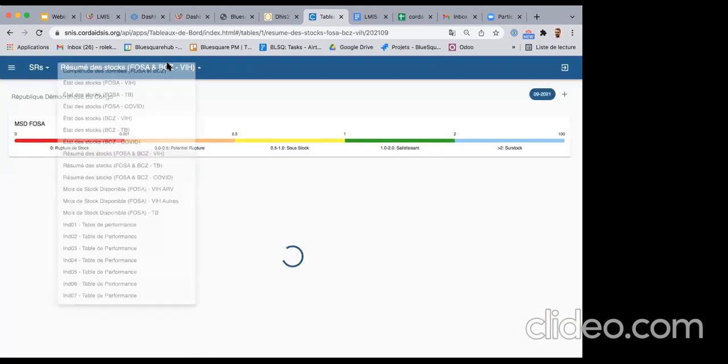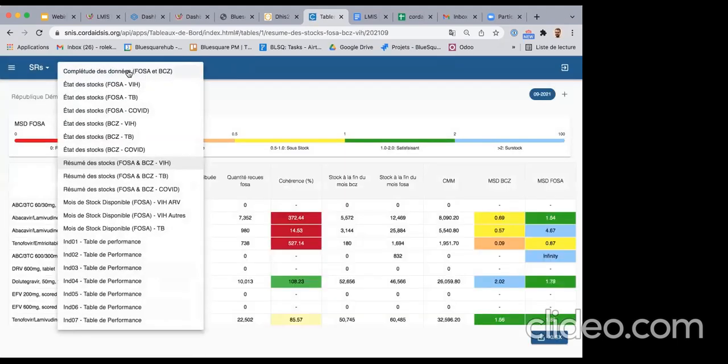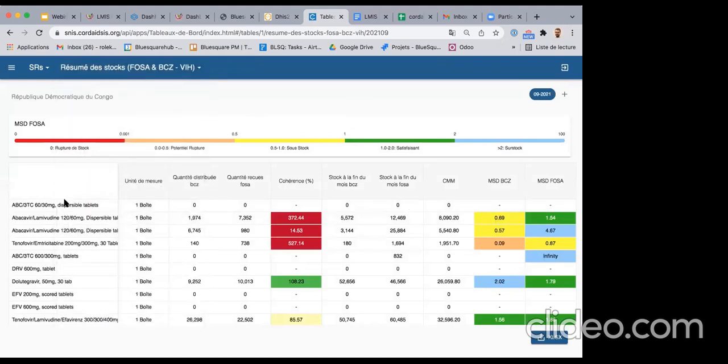I'll just refresh this page. So what you can see here is that you can configure different tables quite easily. Here, for instance, we see all the products. We see data at district level, data at facility level.